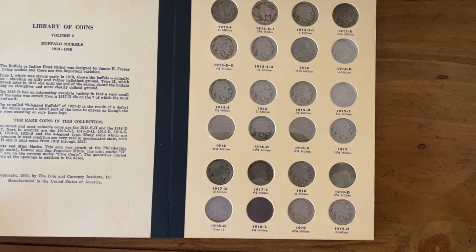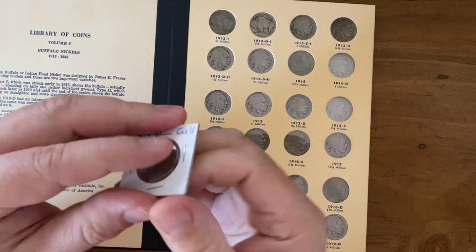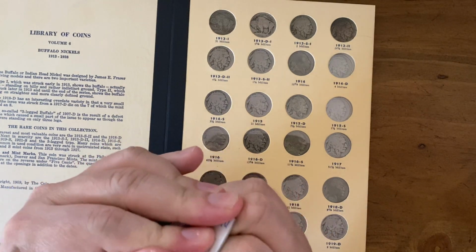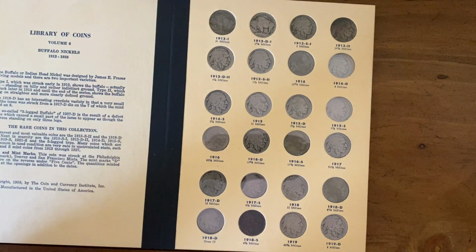All right. I'm not even going to time lapse these because it's just 2 coins per album. So first, this is going to complete the top 2 rows. I have a 1914 Denver.